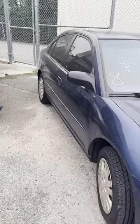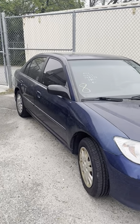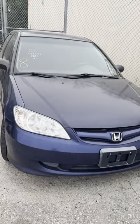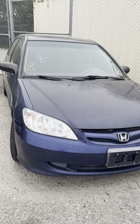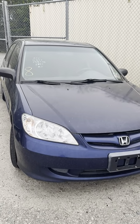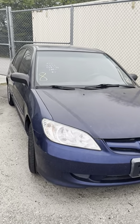Alright, lot number eight is gonna be a 2004 Chrysler Pacifica. This one has approximately 131,000 miles. Lot number eight. So this is not a Chrysler Pacifica. That's up next. Lot number eight is a 2005 Honda Civic.